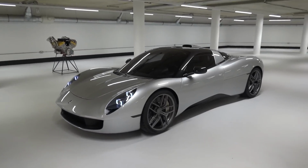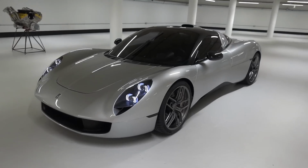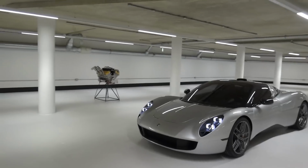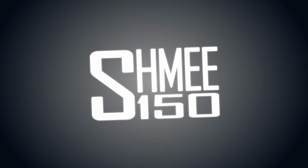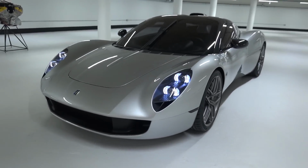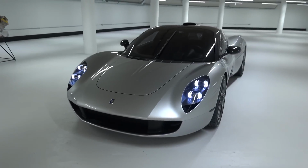It is a timeless design, a very elegant machine, a tiny footprint as well, and we'll run through all of the details today, here taking a first look with Gordon at the new GMA T.33. We will be joined by Gordon in just a moment to go through all of the details of this new car, the Gordon Murray Automotive T.33.